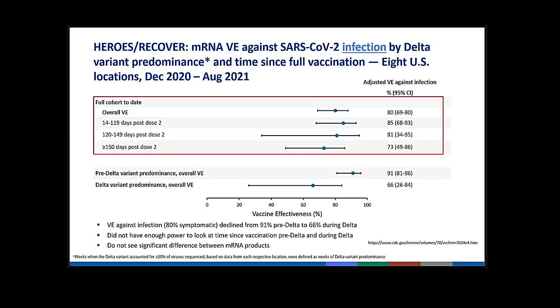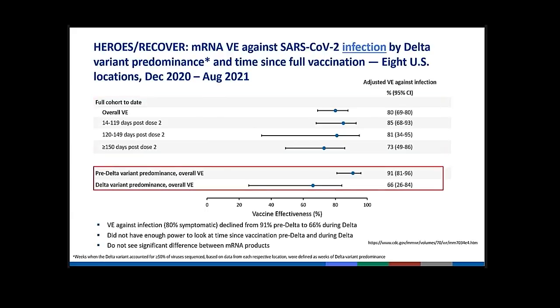In the top box, results show the VE against infection decreased with increasing time from vaccination from 85% to 73%, but confidence intervals overlap. In the bottom box, VE during Delta was 66%, less than VE during pre-Delta, which was 91%. The study did not have sufficient power to look at time since vaccination during both the pre-Delta and Delta periods, and no difference in VE was seen between the mRNA products. Next slide.